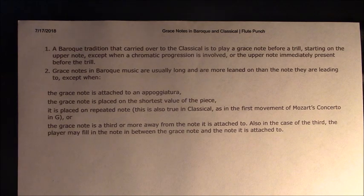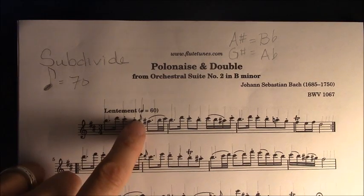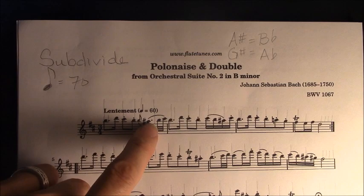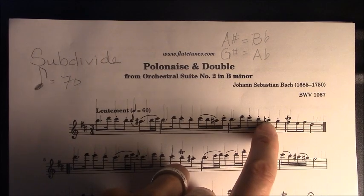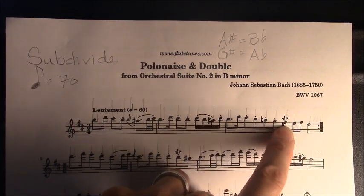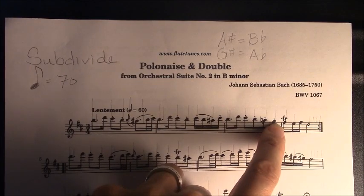Well, I want to show you, if we take a look at the Polonaise, they've actually already done this. If you were listening to some of the recordings, you can hear that some people treat this grace note like a note that comes right before the trill. When they played this note, what they were saying, a progression, meaning these notes are coming down one note right after the other. So ordinarily, a lot of people, if you follow that rule, then you wouldn't play the trill starting on the note from above because you've already got the note from above here.